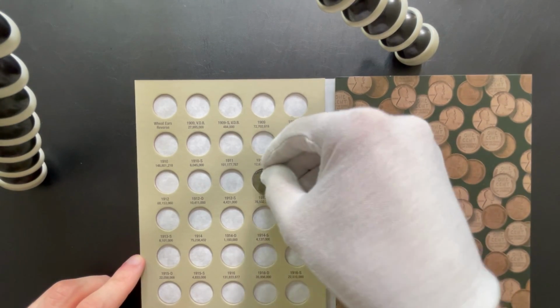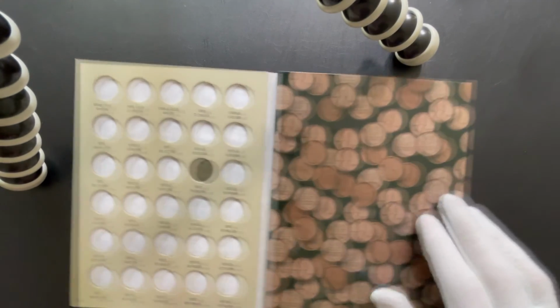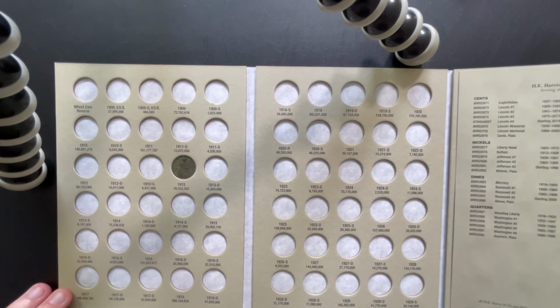So this is the ceremonial first coin going into this collection, and hopefully it's going to be the first of many. So the one last thing that we need to do is pull this thing out to officially show that we have started this collection.